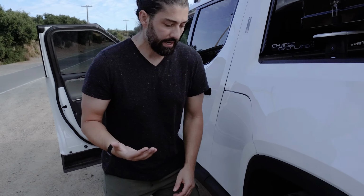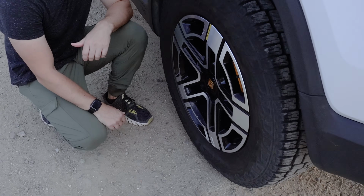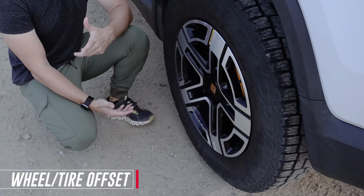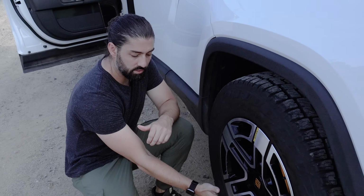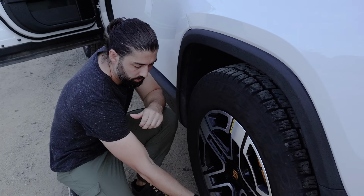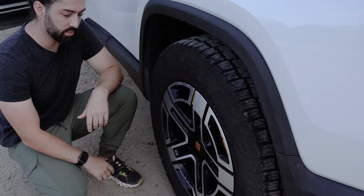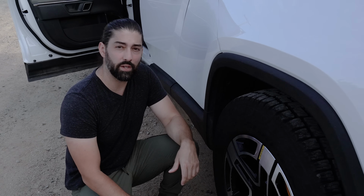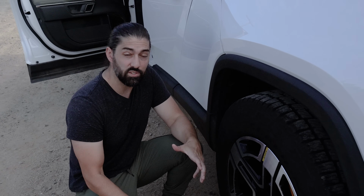All right, the next issue I have is more off-road related, and it has to do with the wheel and tire. So there's not a lot of offset between the sidewall of the tire and the wheel. This is the dedicated off-road wheel from Rivian, and the fact that it's so close to the sidewall makes it really easy to damage these wheels. You can tell I've got some pretty gnarly scrapes and some nicks in the paint here. I'm hoping over the coming months, the aftermarket starts to develop some good off-road dedicated wheels. I'd like to upgrade these to something that doesn't get damaged so easily and still looks cool.